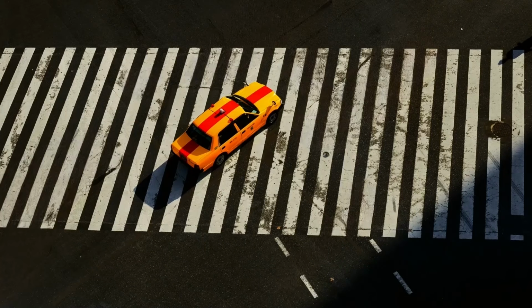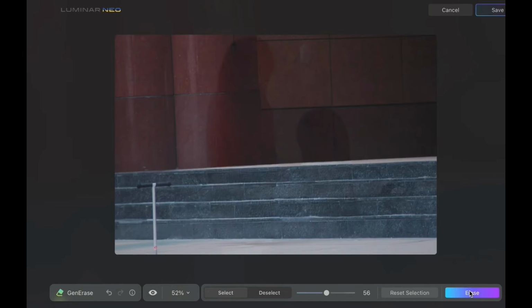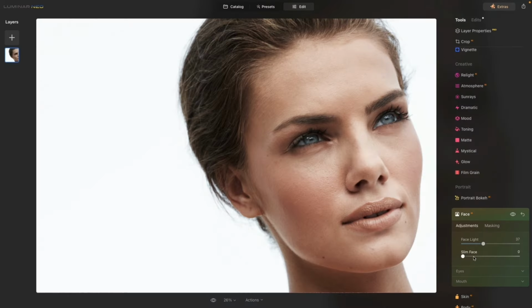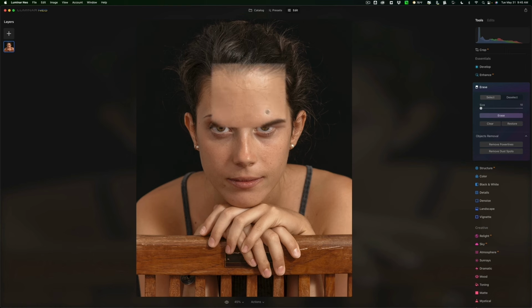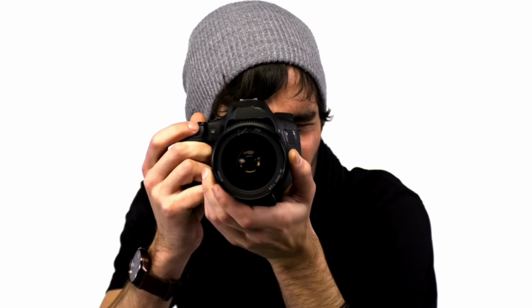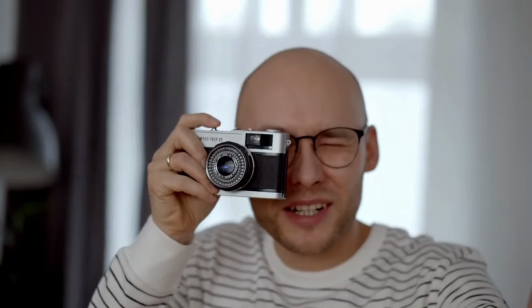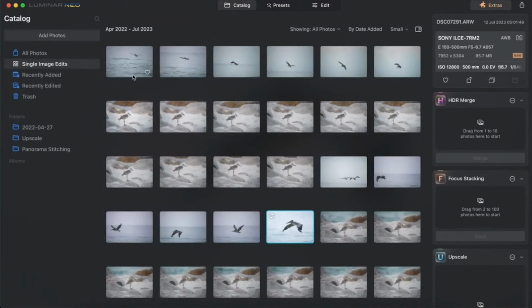Luminar Neo effortlessly identifies the subject in your image and provides suitable presets to get you started. The AI crop feature is designed to effectively remove unnecessary elements while maintaining an appropriate distance from your subject. Additionally, the AI face and skin adjustments are designed to target specific areas of the image, making it easier for you to enhance your subject's eyes or reduce shine on the skin. Luminar Neo primarily caters to photographers and individuals with a strong interest in capturing exceptional selfies. Consequently, you have a great deal of control over the application of different effects.